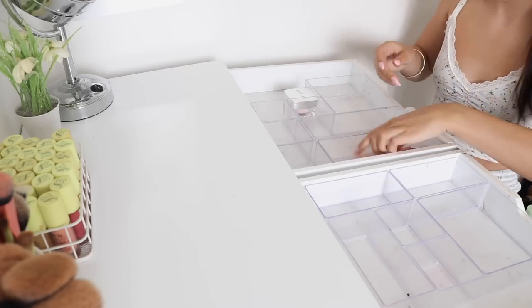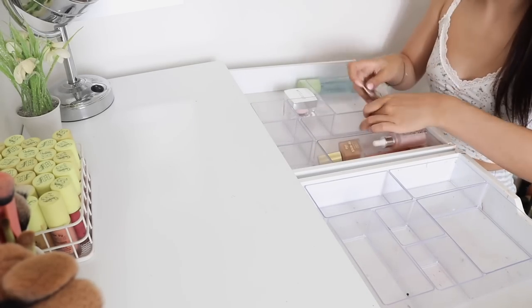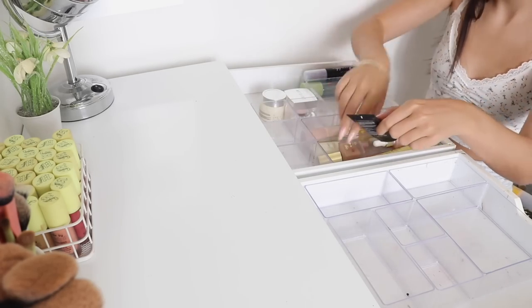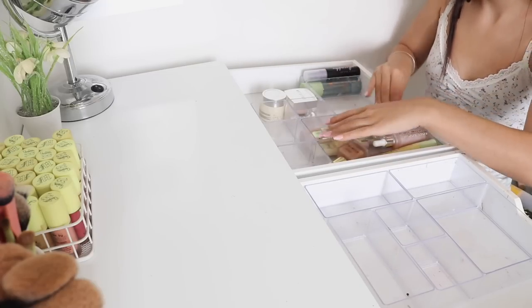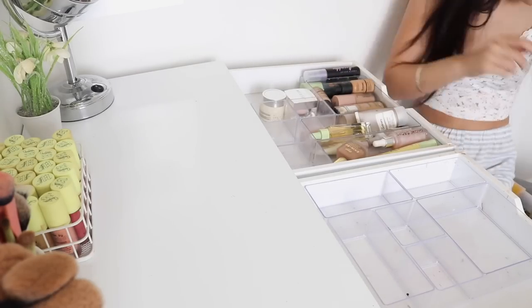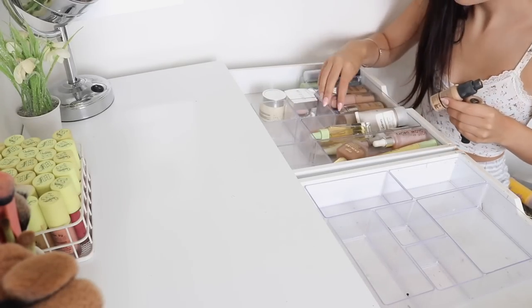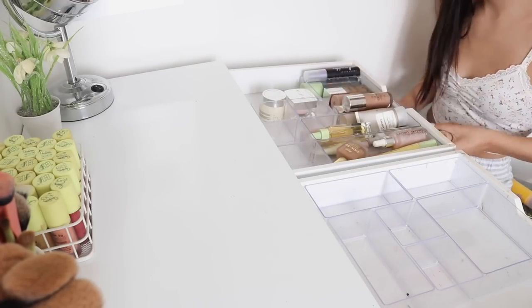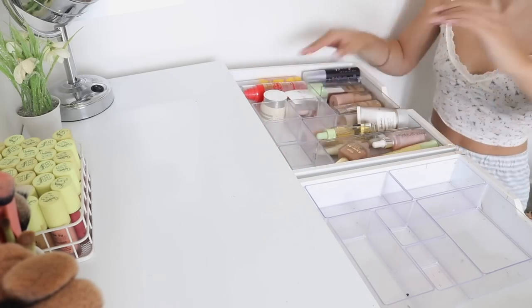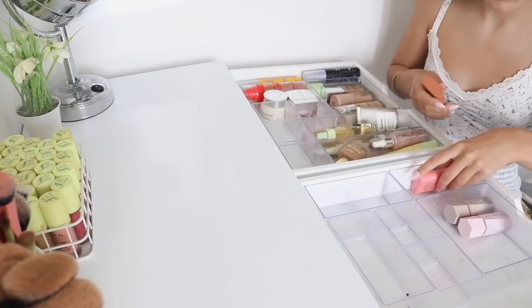I'm only just realizing now how bad the angle of this actually was. I really thought you could see like all the products properly, so I apologize for it being so zoomed out, but I just basically sped this process up because I wasn't even talking through it anyway, so I feel like it'd be pretty boring to just sit and see this in silence. So I've just done like all the kind of face primer setting sprays in one drawer, and then the other drawer is like my blushes, bronzers, eyes.